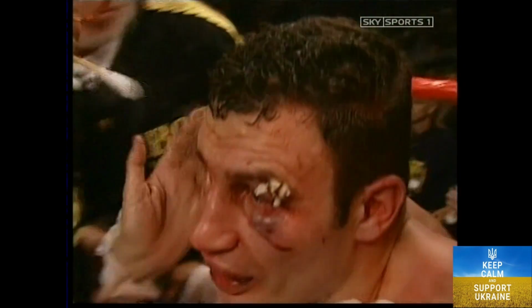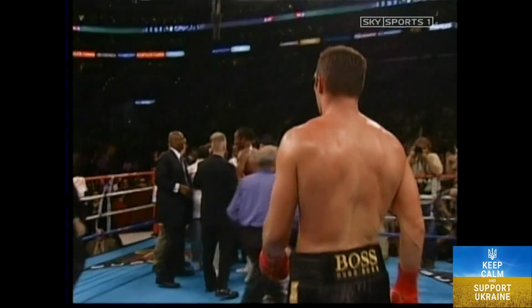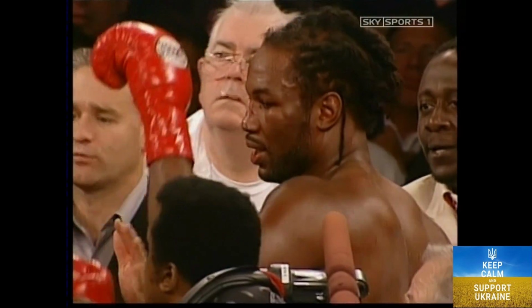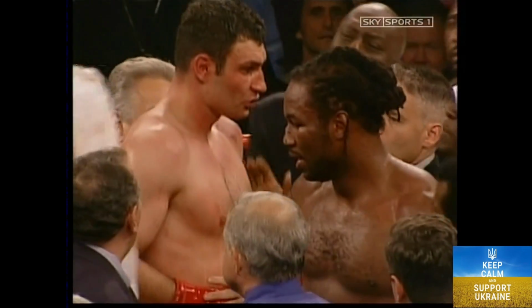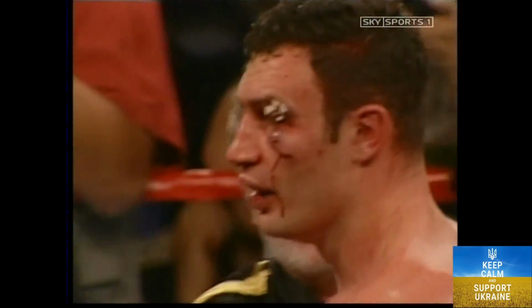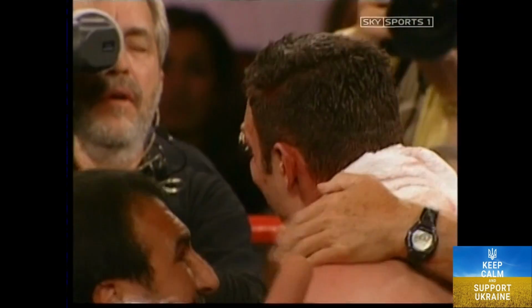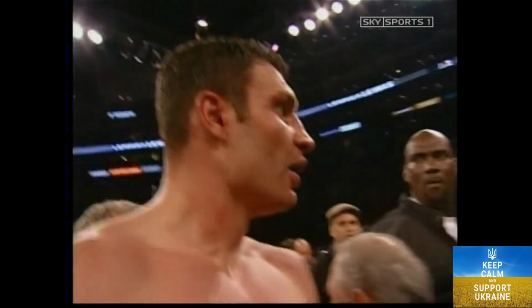Klitschko cannot go on because of the cuts. The end comes suddenly at the end of round 6 in a fight that must have been in the balance. But I think there's going to be a row here. Should they be going to the cards? Well, there's arguments. Klitschko's shouting no, he can't believe it. I don't think Klitschko knows he was retired.